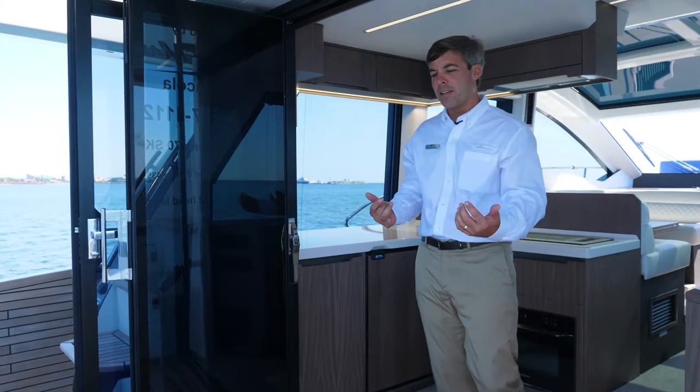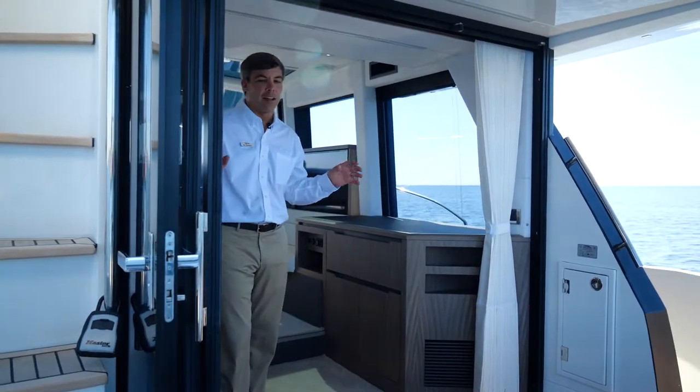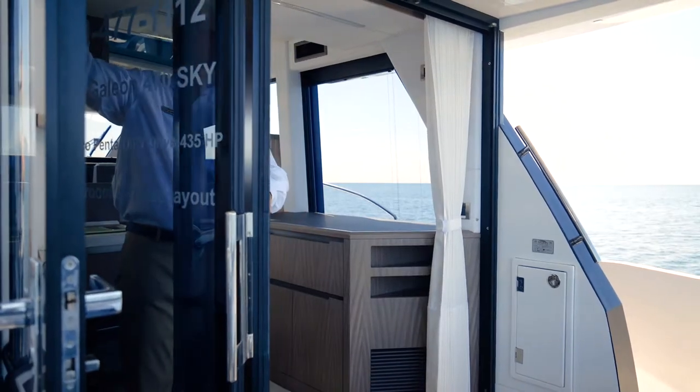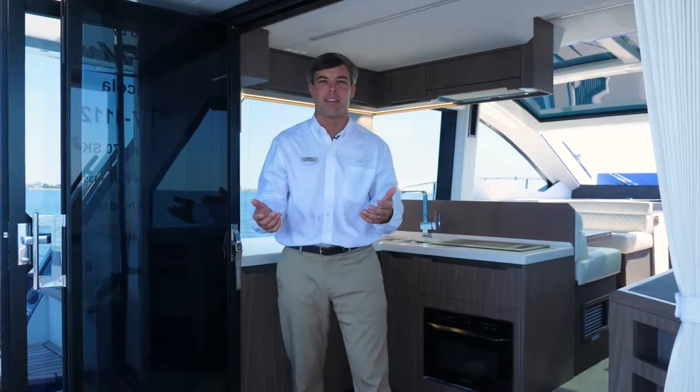So we're gonna work our way inside the boat. Before we do, you'll notice this multi-function style dooring. You can slide the door all the way to port, which makes a huge entryway for your guests in and out of the boat, which makes a great day boat on the 470 Sky.